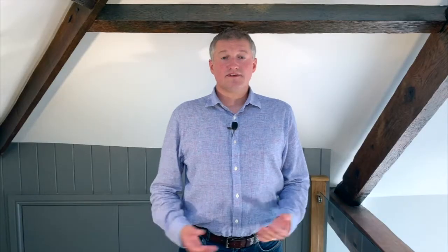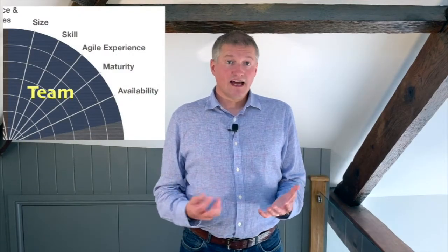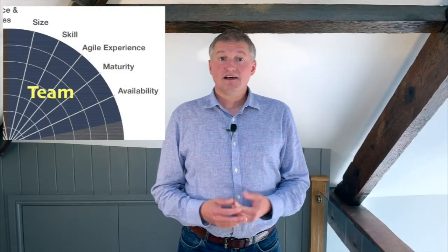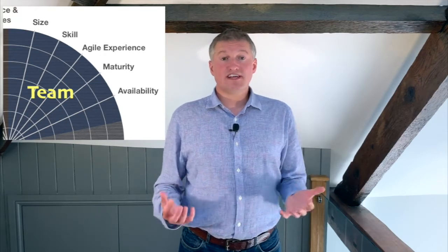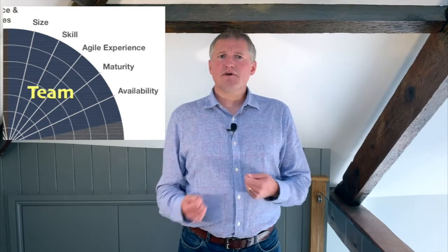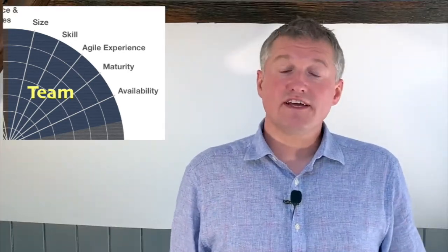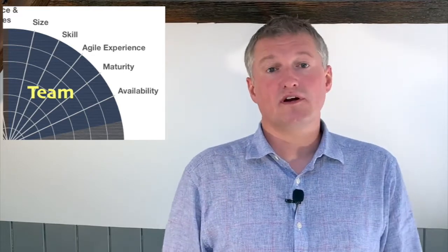So let's walk through those things, 5 areas, about 22 different factors, and understand a little bit more about them. Let's start with the team segment. What's the right size for my team? What about the skill levels they have? Have they done much Agile experience in the past? As a team, are they mature? Have they worked together a long time? Would they be described as a high-performing team or not? And actually, what about their availability? Are they all full-time in my project, or are they perhaps juggling other things, juggling support tasks, juggling other work?